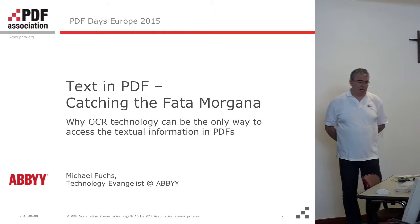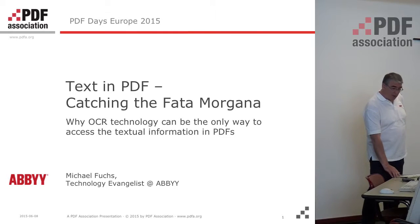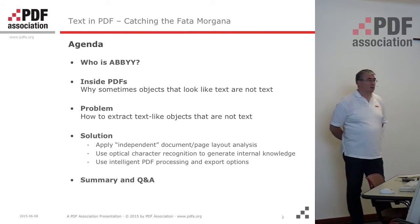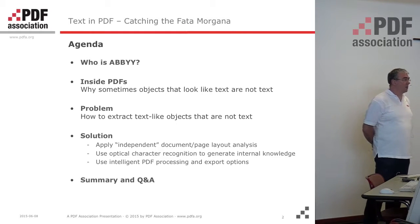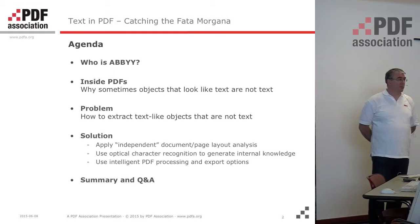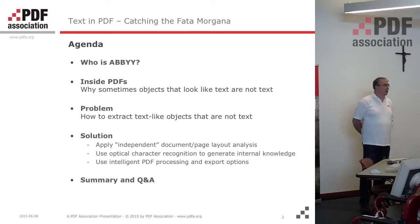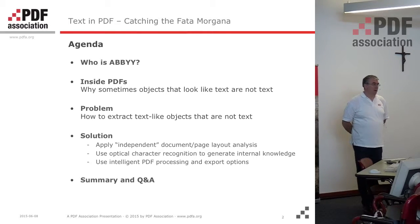As Olaf said, I tried to catch the text Fata Morgana. First of all, I would like to give you a short introduction of what I plan to talk about: who is ABBYY, what we do, what our key competences are. Then dig into the problem, why not everything in a PDF that looks like text is really text, why this can happen and what the problems are. And finally, provide you a solution or different approaches how you can solve this problem when nobody else can actually solve it.